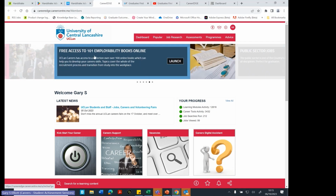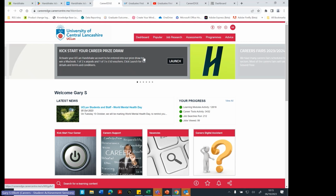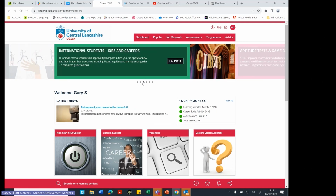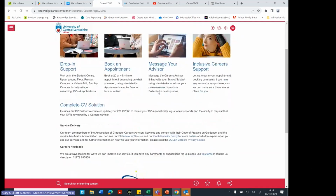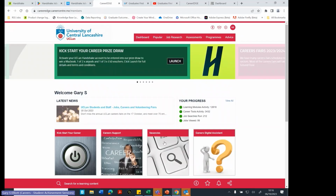Now, on the top of here, there's this banner that's scrolling along, and this is telling you about recent things that are happening. So maybe this prize draw that we've got at the moment, maybe the careers fairs about to come along, the future fairs that are coming up, and various other things that we want to tell you about at the top. And then here, these 4 boxes really comprise the careers website. So if you click into any of these boxes, you can find lots of different information about the kind of offerings that we've got as a career service, really.